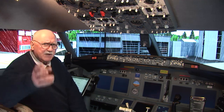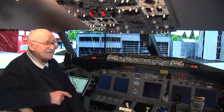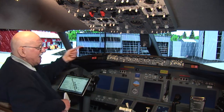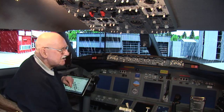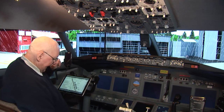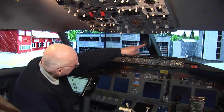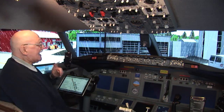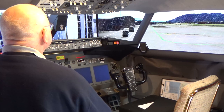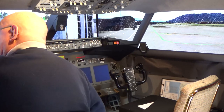There you are, John. Do come on in and take your seat. Don't forget, buckle up and let's get ourselves ready, shall we? We are here in wonderful Bern in Switzerland. The scenery is magnificent, it really is. So this is LSZB, Bern in Switzerland. We're parked just right by the tower and we are at Yankee 4 stand. Yankee 4.